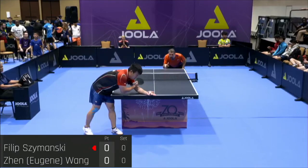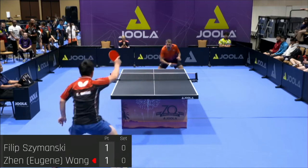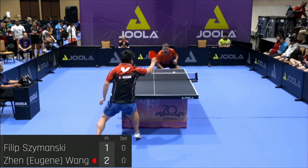Starting us off with the serve here. A lot of touch and control. Heavy, heavy spin rotation. Just has so much topspin. Really dips low to the table.